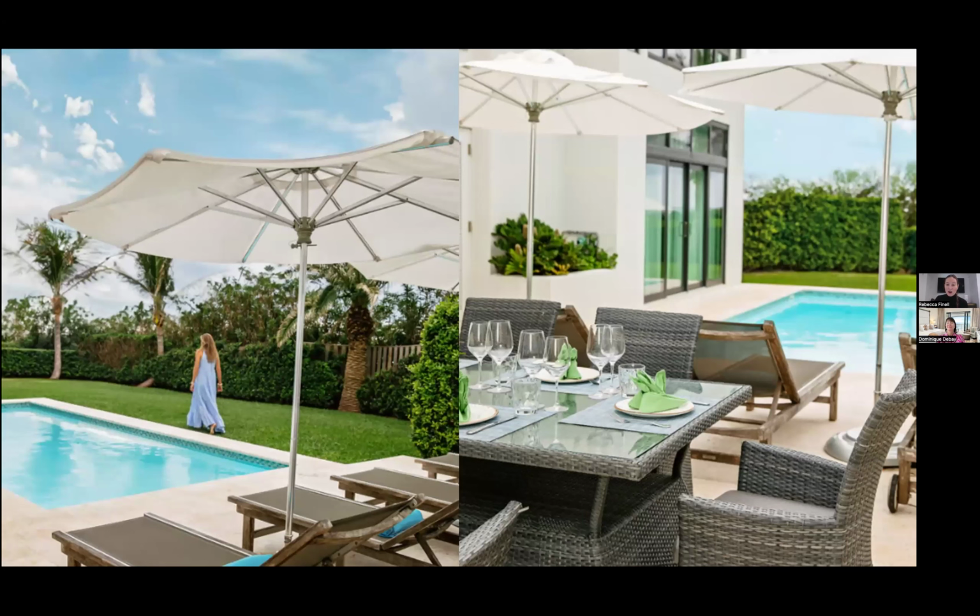Oftentimes we'll have families that will book one of our villas, a 3-bedroom villa, and additional rooms at the hotel. So if it's a larger, let's say multi-gen family, they can do that combination and then have all of their dinners or meeting points to come hang together all at the villa.